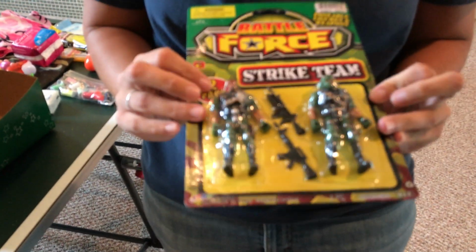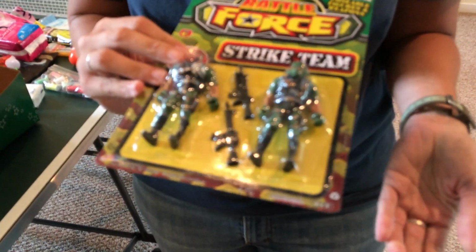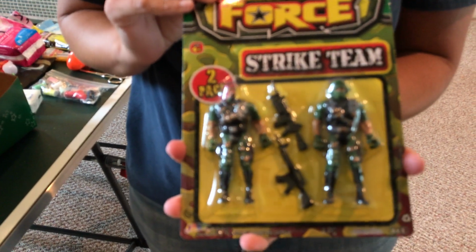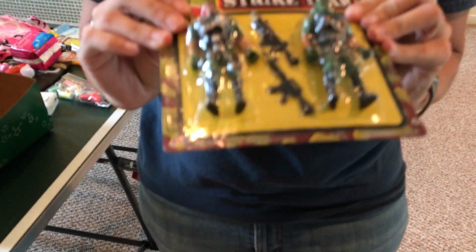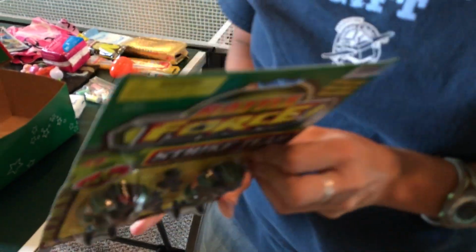Next, I'm going to grab these army men right here. So anything war related cannot go. A lot of the countries are in conflict, and we just don't want to really, I guess, promote that. So just avoid war items.